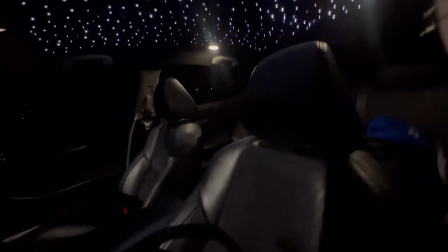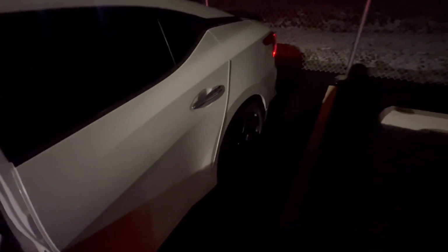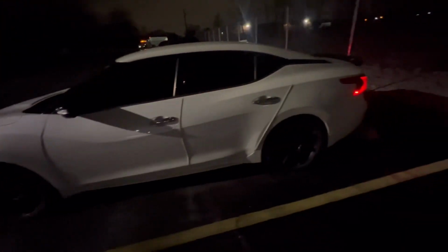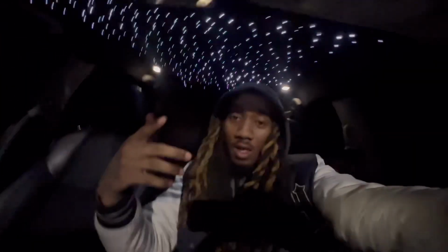Like I said, I really didn't do too much to it. I added the stars. I had the headliner painted black. Everything else is pretty normal. I'm gonna change the wheels out on it. Small comments, my 4 months update review. I haven't had no problem with y'all. I actually love this car so much.